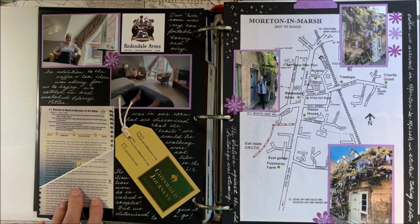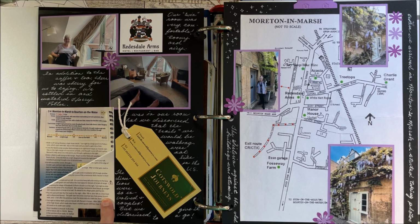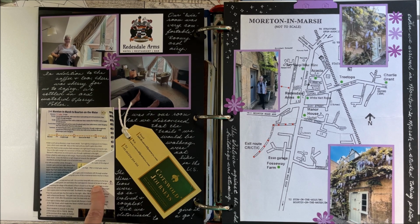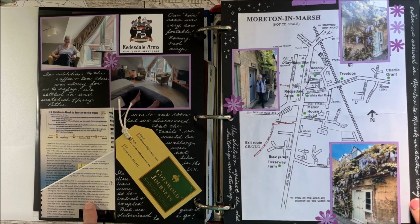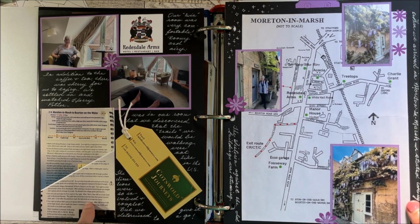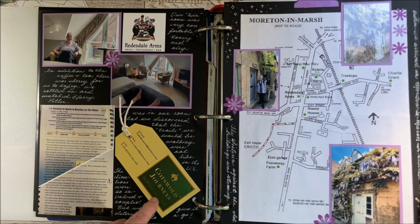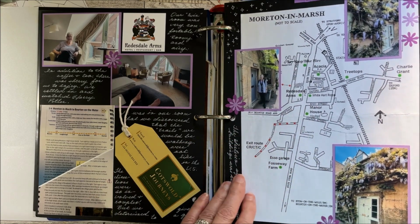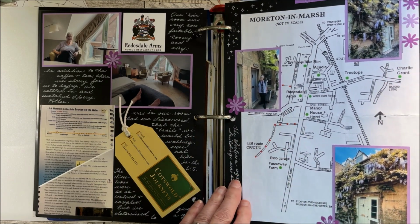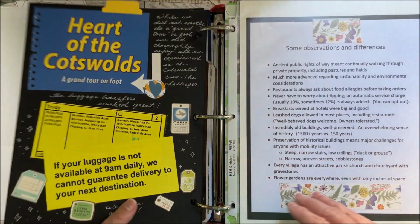This was our shock at finding out that trails in England are very different from trails in the US, and that we really weren't mentally prepared for going through fields and pastures and sort of finding our own way. But we did it, so yay. Some of this is ephemera, so in that way it's a little junk journal style. And these are photos I took in Moreton in Marsh.